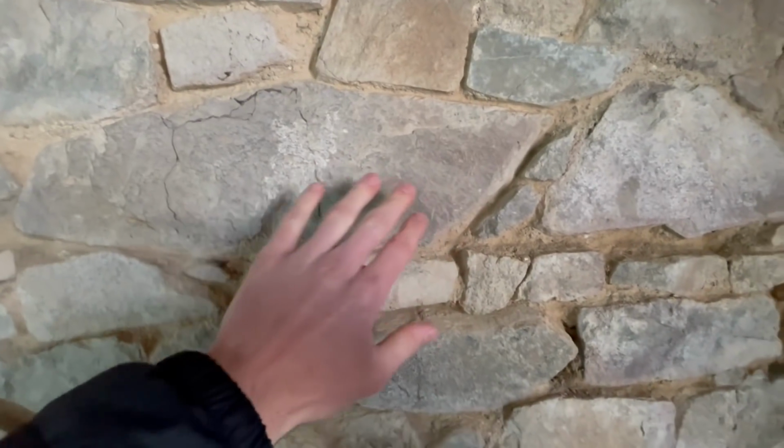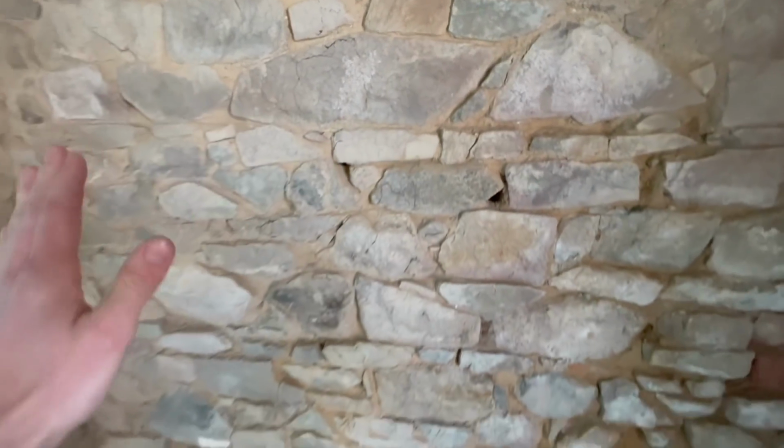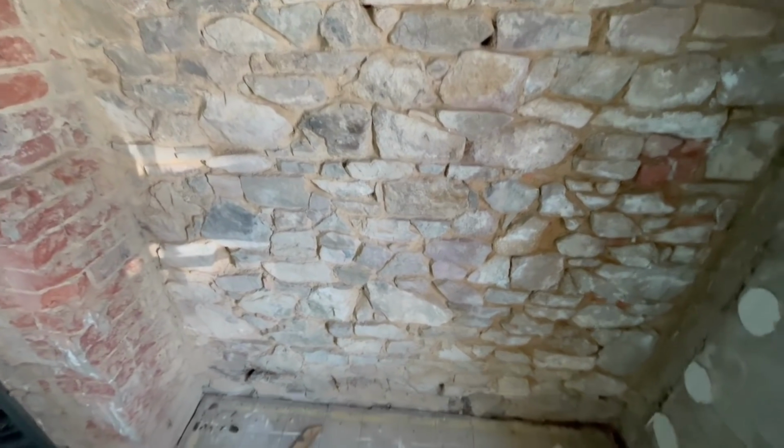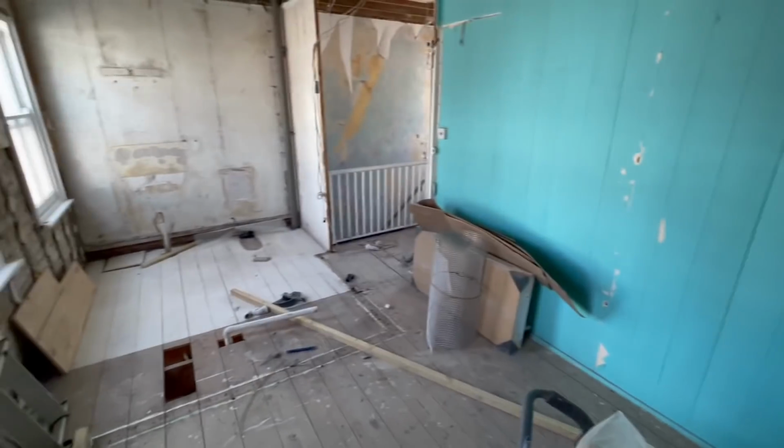Obviously, the stones all need to be cleaned up. When they're actually all cleaned, they're going to be beautiful, bright colours and so many different shades. So that's really nice and exciting. But yeah, that's it really for now.